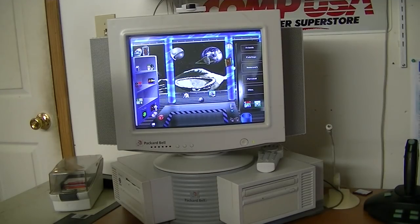And again, I've shown this many times. I can't remember if they ever made a standalone non-Packard Bell version of Kid Space. I know they did for Workspace, but I can't for the life of me remember if they did it for Kid Space or not.